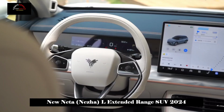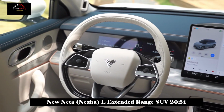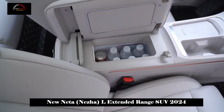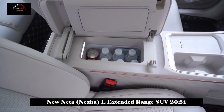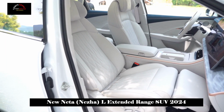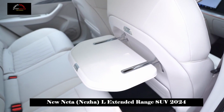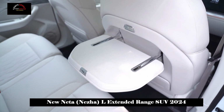Finally, let's talk about the power that everyone is more concerned about. According to previous declaration information, Nezha L will offer two power options, pure electric version and extended range version. The extended range version is equipped with a 1.5-liter four-cylinder naturally aspirated range extender with a maximum engine power of 91 horsepower. The pure electric version of the car is equipped with a motor with a maximum power of 170 kW.